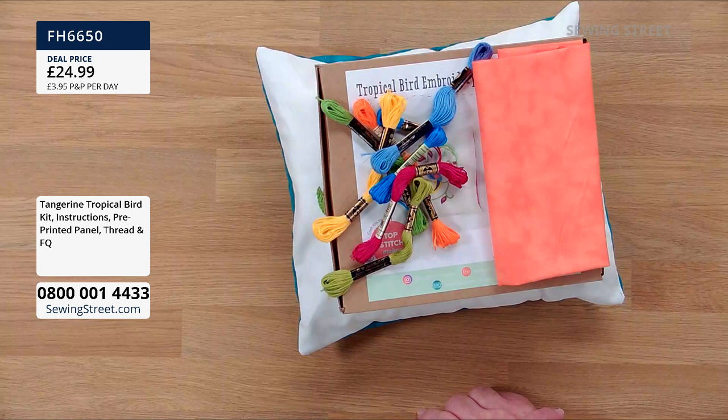Tangerine, this one. Tangerine, that one's beautiful.